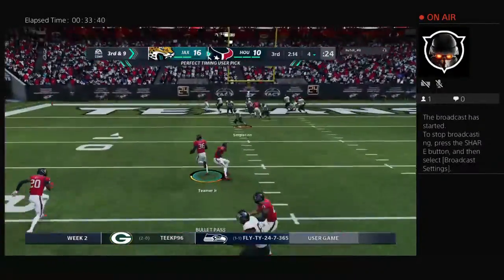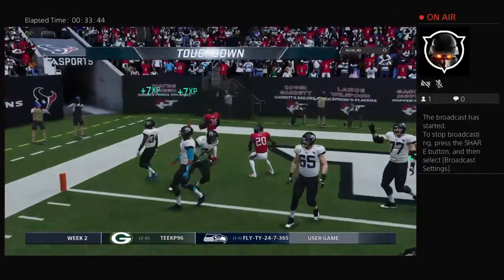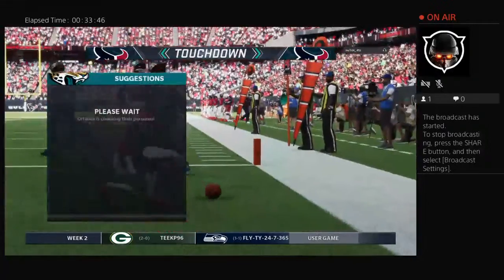Oh, a ball batted in the air, and now it's intercepted. Picked off at the 18, and this will be a touchdown.